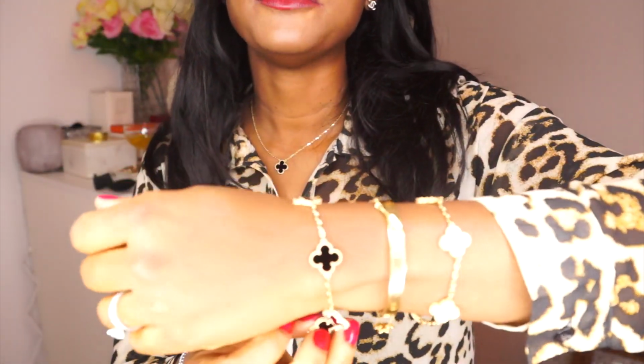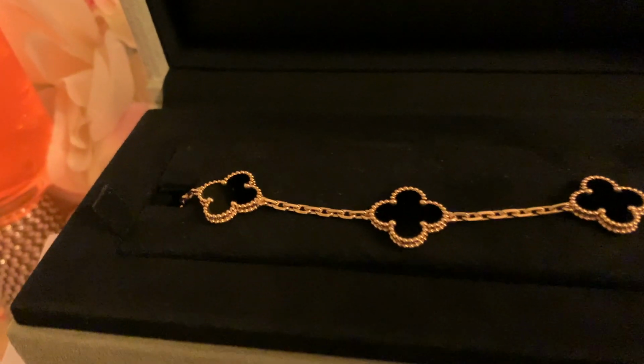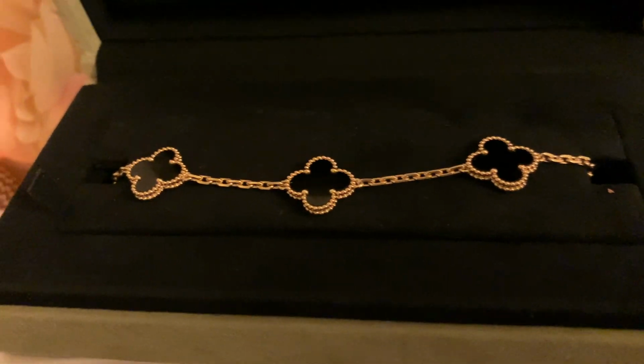Look, how stunning. I would never get tired of Van Cleef, like ever. Even people I know who think they'll get tired, they eventually don't, because the pieces are so beautiful, they're so decadent.